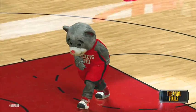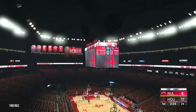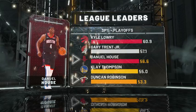Both teams will make substitutions. Here are this postseason's dead-eye shooters. These guys have knocked down a ton of shots from downtown.